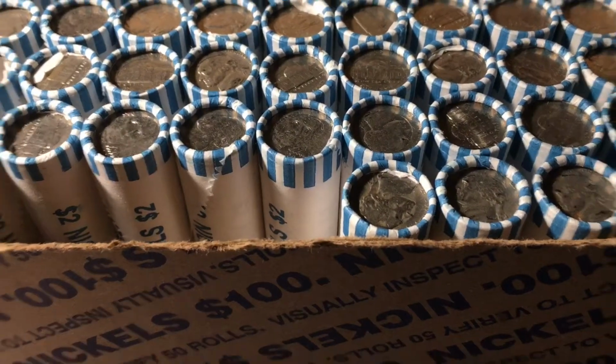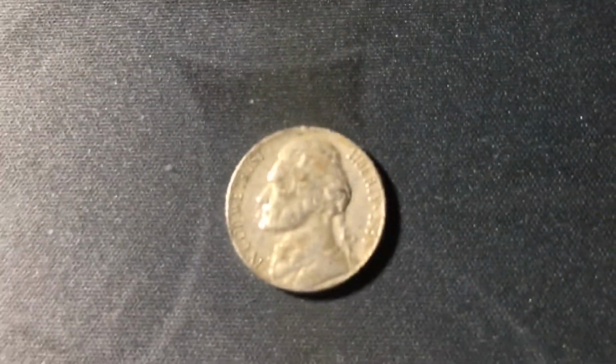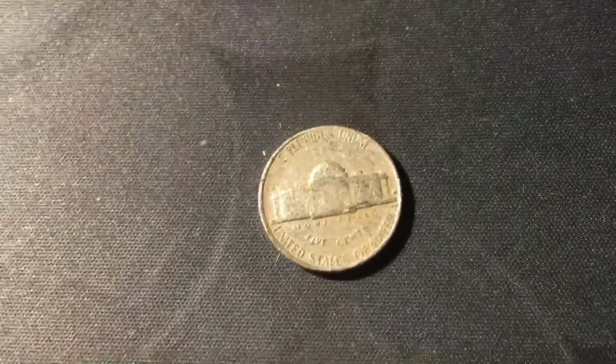Roll 5, and I did get our first older Jefferson of the box, and it is a 1959 out of Denver. That's pretty beat up.